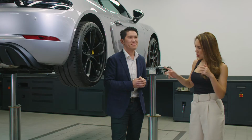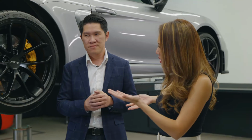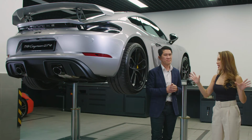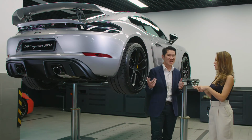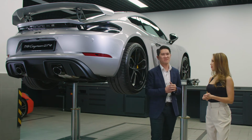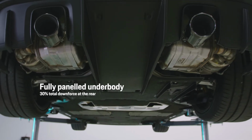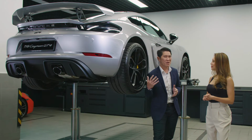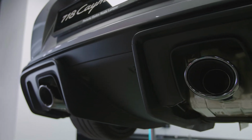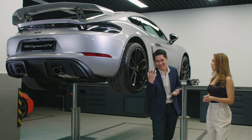I noticed upon walking here just now that the underbody is pretty flat, but there is a curved part at the rear in between the exhaust. Now, what is that? It is true. For the first time, the 718 series features a fully functional flat underbody panel, which generates around 30% of the total downforce at the rear section. When air passes this diffuser under acceleration, this section becomes a vacuum zone, which keeps the car planted to the ground like a suction.